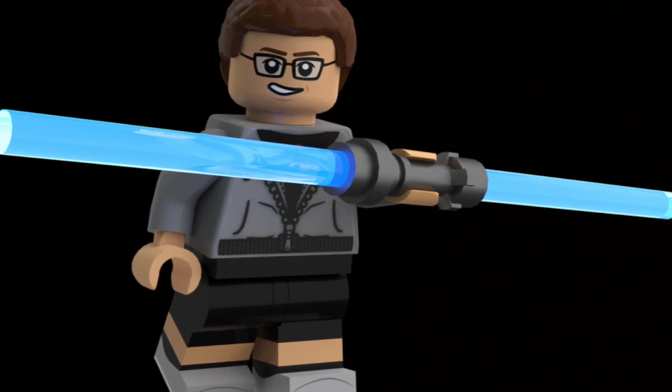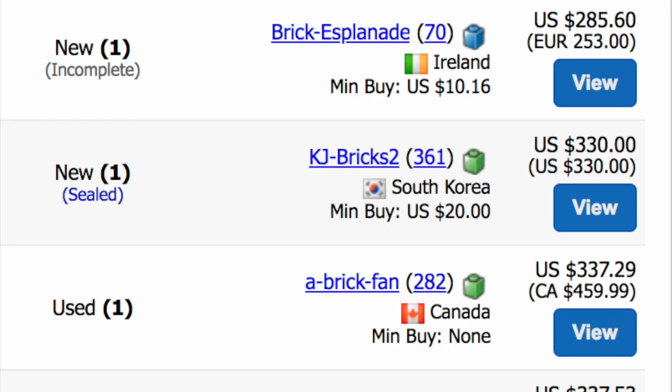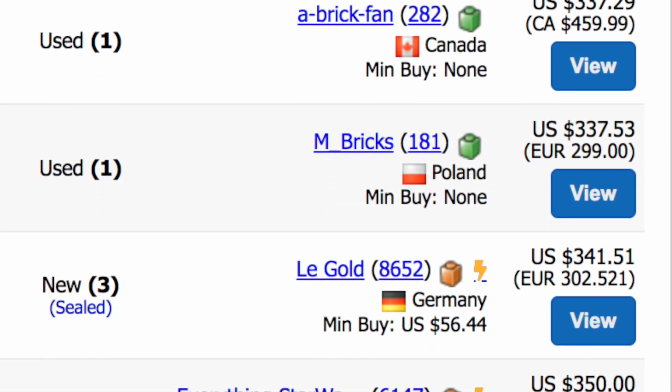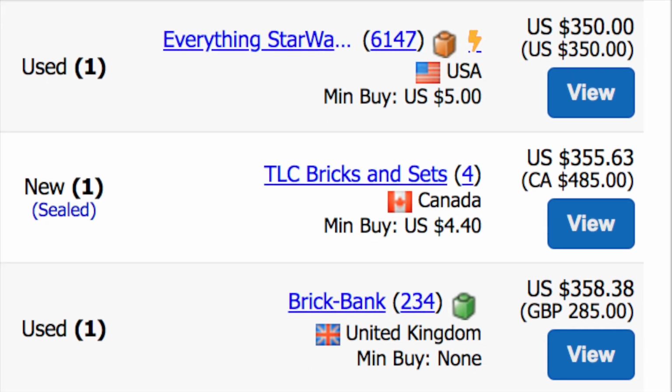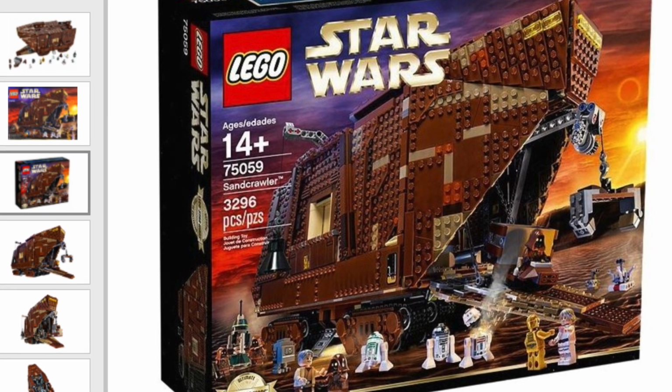We have set number 75059, the Sandcrawler from 2014. I've actually got this one sealed behind me. It's one that I've contemplated building, but it's not going up that much in price. It retails for $300, and now it's only going for about $350 to $400, which is not a big markup. I'm surprised. It's just a Sandcrawler. I understand it's not a $1,000 set, but it's definitely still reasonable to get.